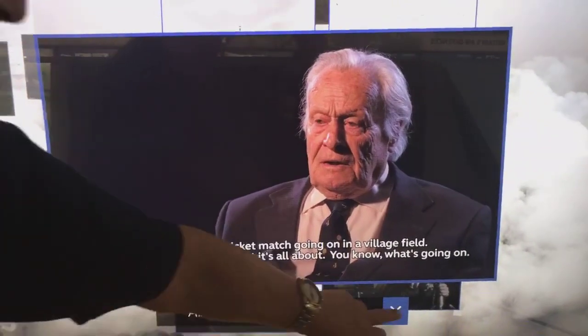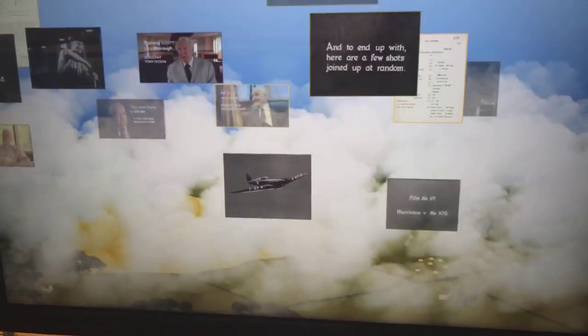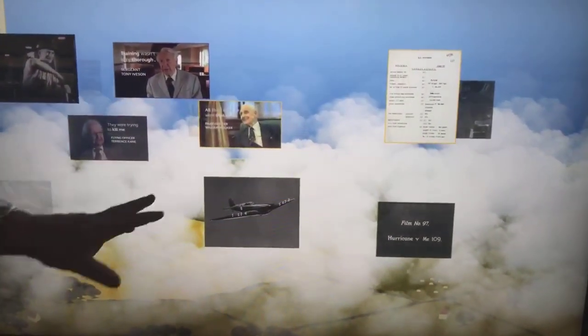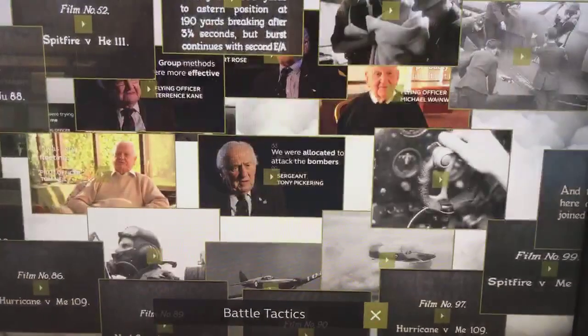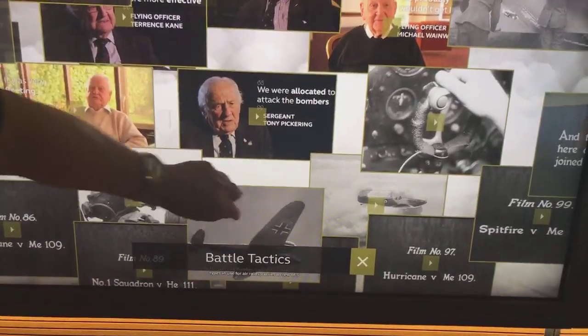Lovely man, Geoffrey Page. Once you've done with that, Geoffrey Wellum, apologies. There are others: William Walker, Tony Iveson, and even other original 1940s films.